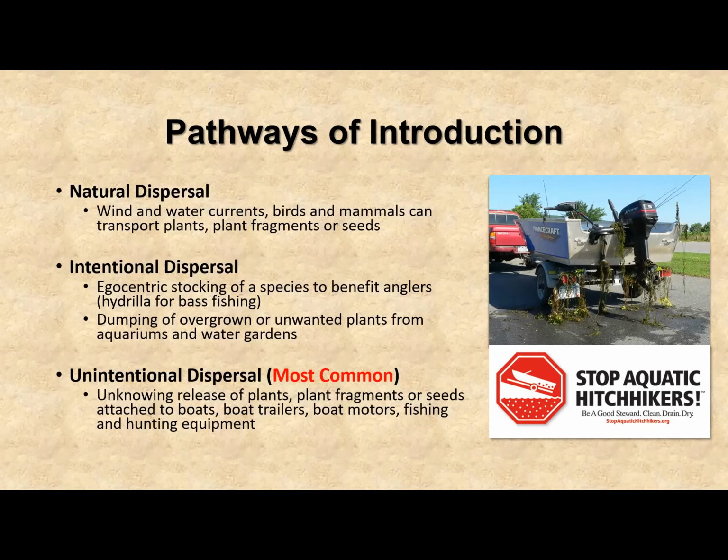Intentional dispersal is typically the stocking of a species because of its perceived benefit. An example is anglers historically have moved hydrilla, which is an invasive aquatic plant, from one water body to the next, hoping that it could improve bass fishing. But there are always unintended consequences. Also, dumping of overgrown or unwanted plants from aquariums and water gardens. That's how giant salvinia and water hyacinth and many other species made it into the United States, by dumping of aquarium and water garden contents. So that's definitely something you don't want to do.